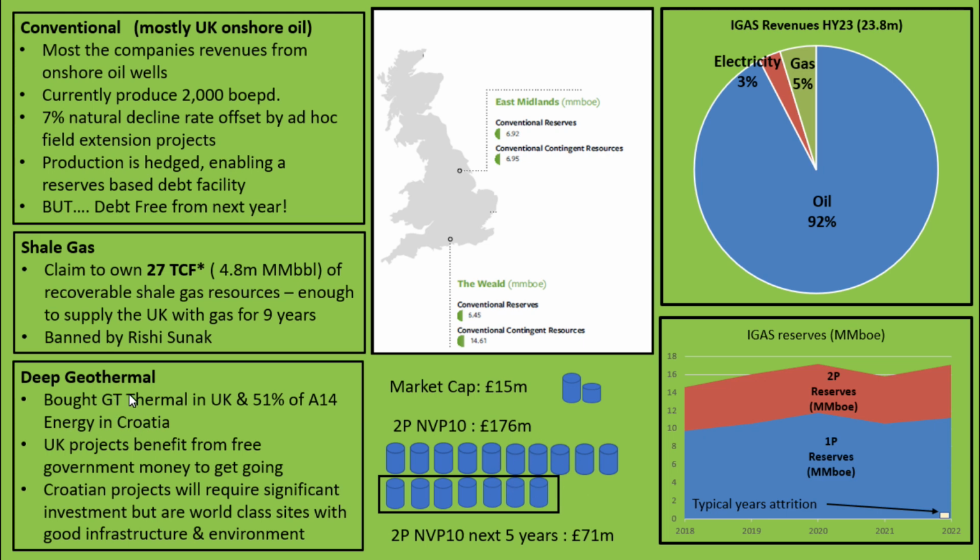They are also looking to expand into geothermal, and they bought GT Thermal in the UK in 2021, who have some geothermal projects in the UK, and they've also just bought this year 51% of A14 Energy in Croatia, who have several projects over there.